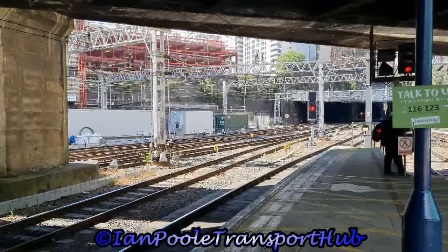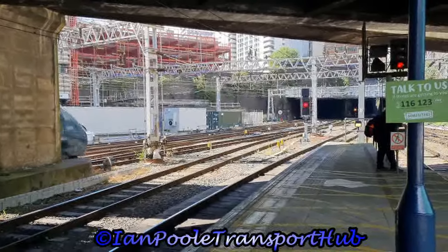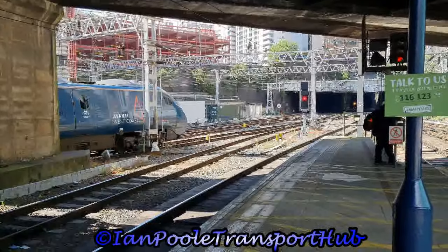Next train out to depart is 390115, working the 1315 Avanti West Coast service from London Euston to Preston.